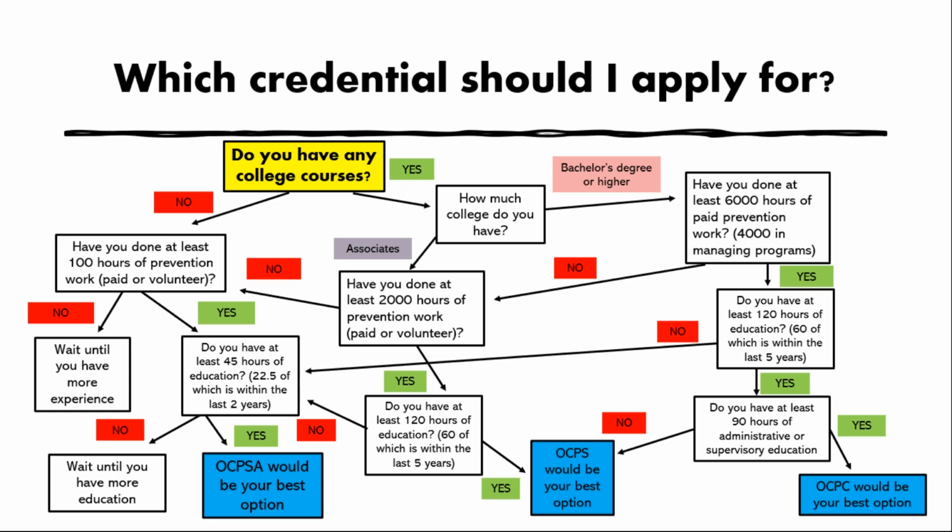But all of this to say that all 3 of these second level credentials, the OCPSA, the OCPS, and the OCPC, are very much useful. They're very much needed, and they're very much acceptable. It's not like you are not as good if you have one or the other. Now, my goal is to always get as many people to that OCPC level as possible, because there's a lot more that you can do. There's a lot more under the scope of practice. All right.